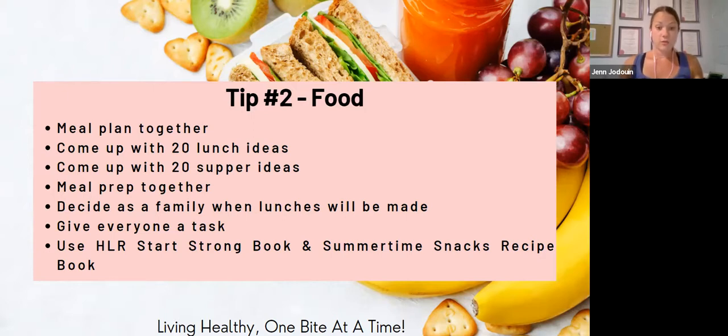Write down a schedule of what your family's commitments look like now, coming up in September, October, whenever extracurriculars come back in for your family. Write that down so that everybody sees where nights are going to be hectic, where it's going to be really busy, where you're going to have to rely on leftovers, crock-pot meals, and simple alternatives.